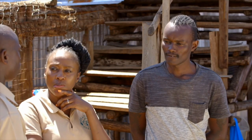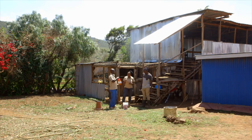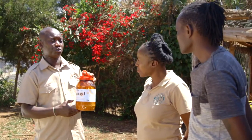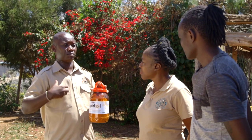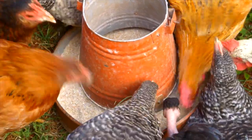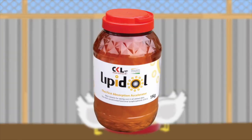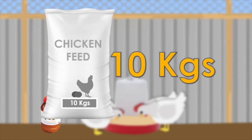James, like many farmers, would like to substitute feed to reduce costs. What solution is there? I have Lipidol. This product has two functions. Number one is an absorption accelerator. It makes almost all the feed which is being taken by the bird and digested get into the system. It makes sure that there's no waste in terms of nutrients. So you eat less, you get more from the feed. Definitely once you use this product, the production will go up. For Lipidol, mix 1 tablespoon or 10 grams of Lipidol per 10 kilos of feed.